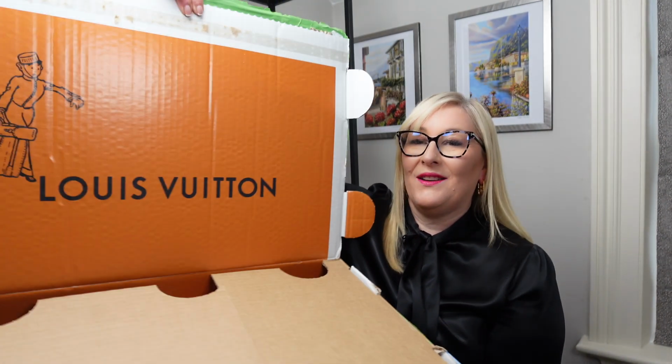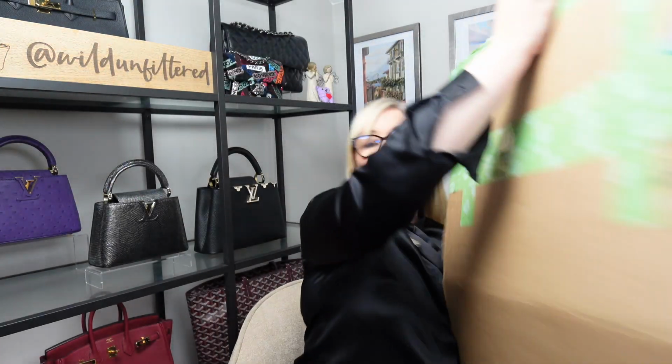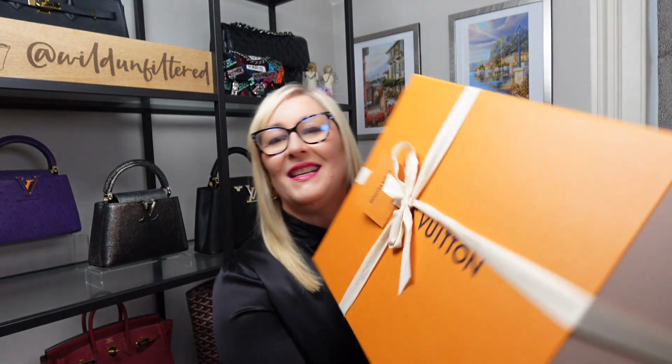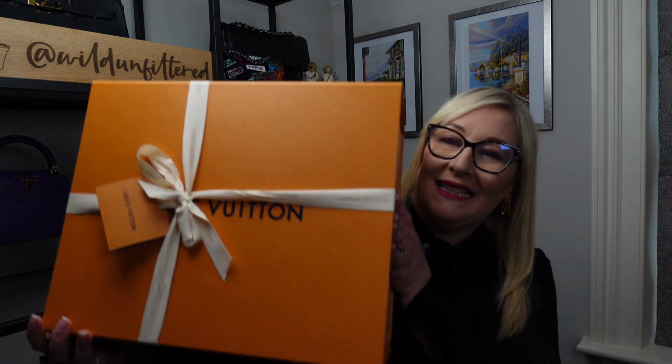It is a big box. Try not to knock everything open. So let's get into this box. You can see it comes in this really big box, and you can see the porter. Oh, I love that. Oh, knocking everything over. It is so massive. I am back. So this is the box, and let's just have a look at this. It's not the biggest bag in the world, but it is a very big box, I have to say. I'm just going to try not to knock the camera over.